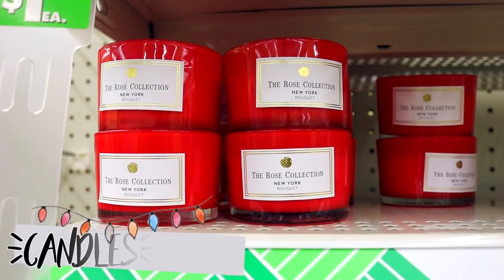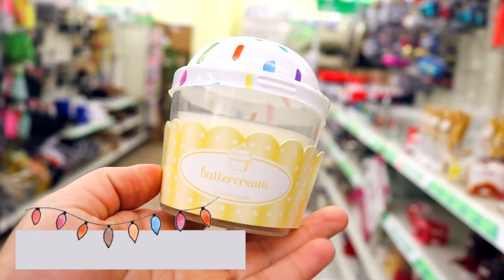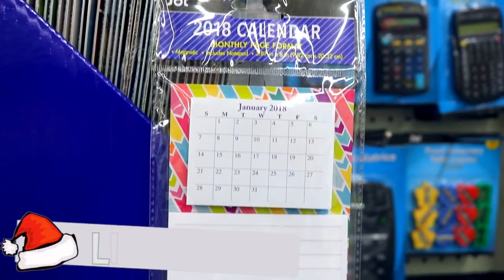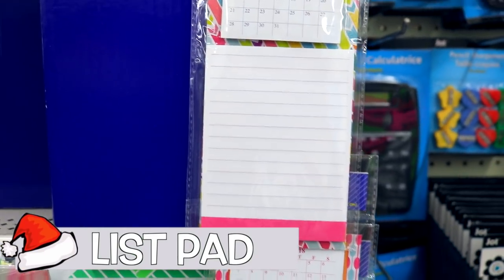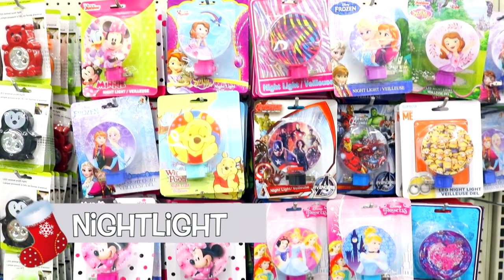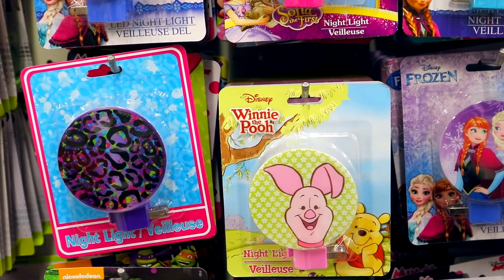Another great option would be to add in some candles inside of their stockings. I like this brand, and I think that these little cupcake ones are perfect for a younger girl. These to-do list sheets are perfect to add in the stocking, and Dollar Tree has so many different color options as well. For younger kids, adding in a nightlight is a great option, especially with all of the Disney options that they have at the Dollar Tree. It's a great $1 stocking stuffer.